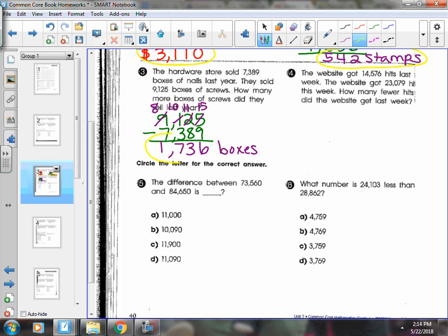Okay, number 4. The website got 14,576 hits last week, and the website got 23,079 hits this week. How many fewer hits did the website get last week? How much more is something than something else? Same thing when you ask how many fewer, how much less is something than something else. But when you do a subtraction problem, of course, the larger number has to be on the top.